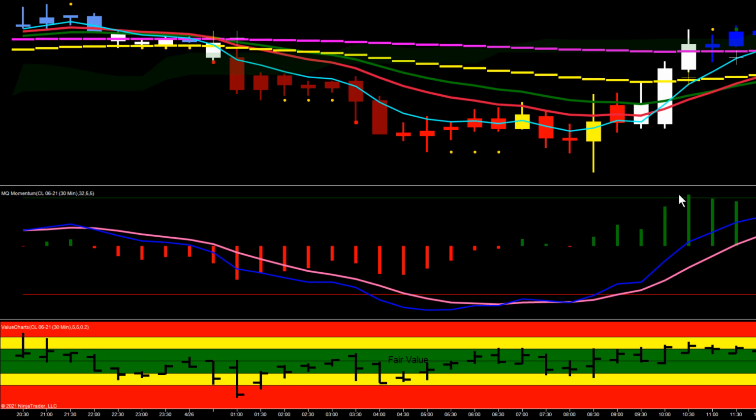Green histogram, we started moving higher off of that. Crude pushed higher, ran up into the 50 EMA. We know these are significant support and resistance. Found some resistance right there, but then triggered a bullish inflection, closed above resistance at the 50, closed above resistance at the 200, and is slowly trying to grind its way higher.